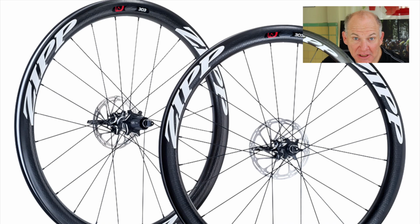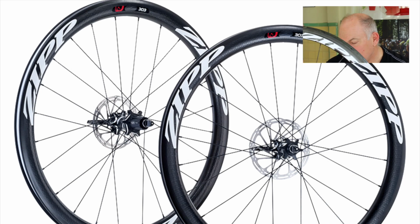So for day-to-day use, every day, day in, day out, also a tubular. This is the Zipp Fire Blaster. 303 tubulars, all carbon rims, steel spokes that have a nice aerodynamically bladed profile, and butter smooth hubs. The 303 Firecrest, I believe, is the actual name. I'm not sure, but anyways, be that as it may, these are about half as deep as the Razor 92s at around 45 millimeters cross-section of rim.